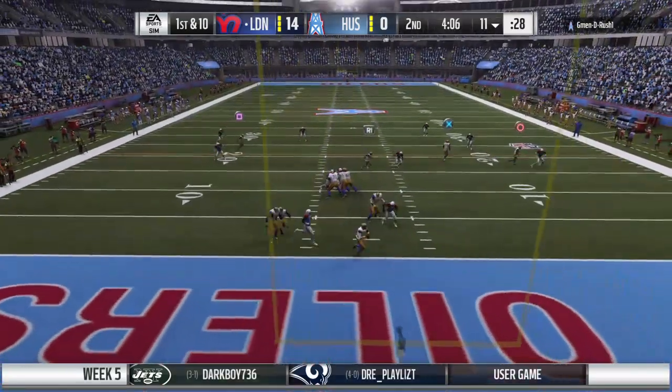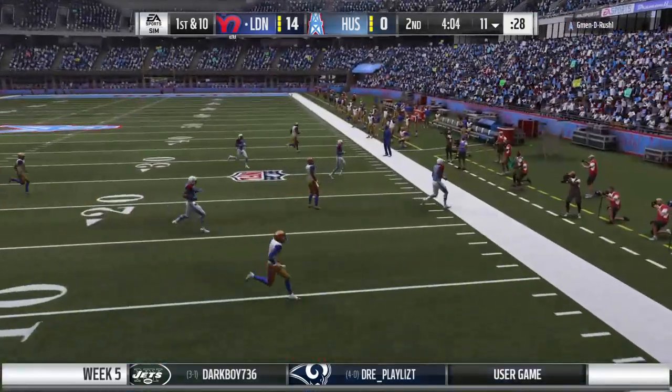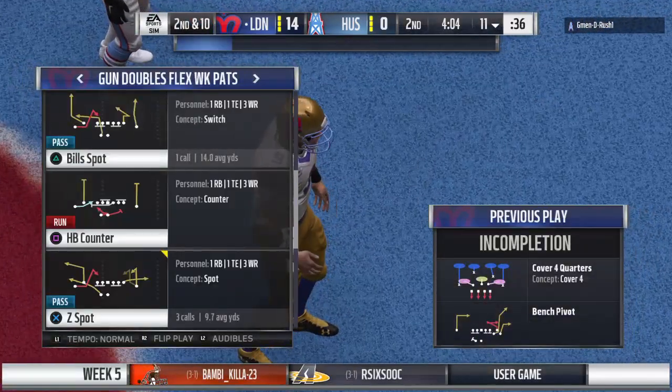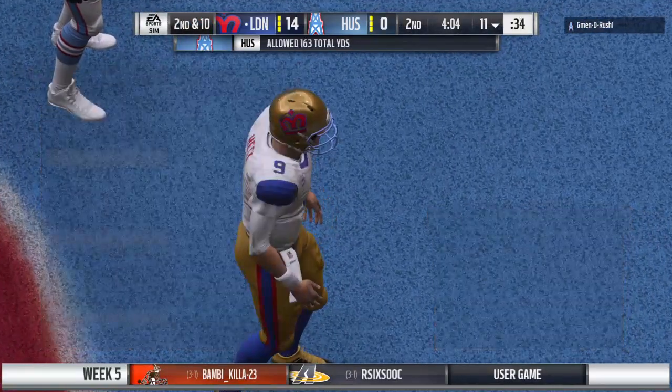Back to throw now on 1st down. Flushed out right. And he just gets rid of it. Throws it away. A wise move there. Looked like nobody open. Now 2nd down.